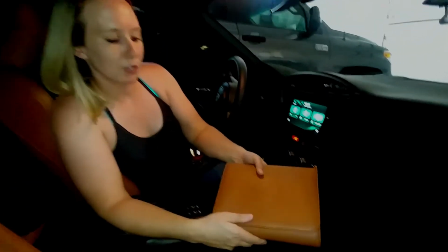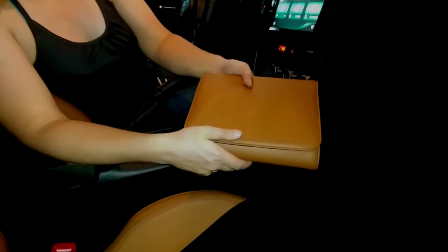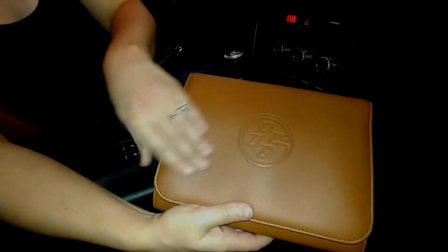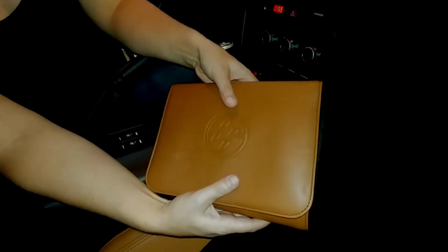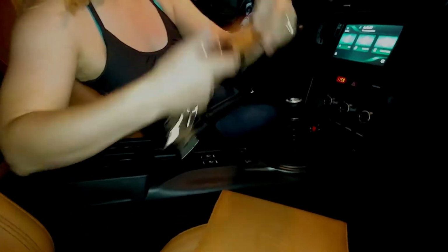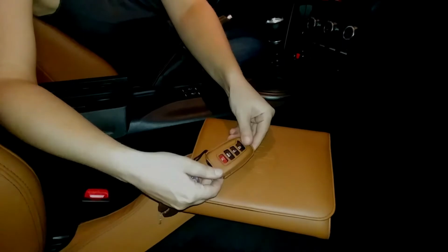All right, another special feature of the Hakone is that it comes with this little leather carrying case for all your documents. Obviously, it keeps everything nice and together. Just another feature that makes it just that much more special. It also comes with the key fob, matching leather piece.